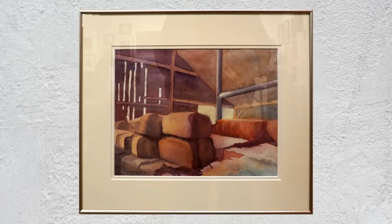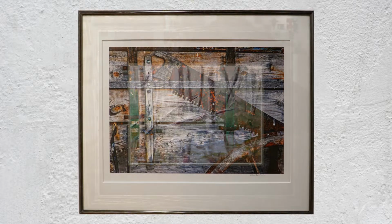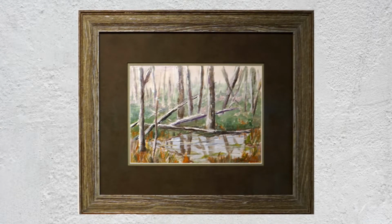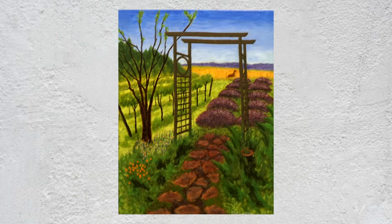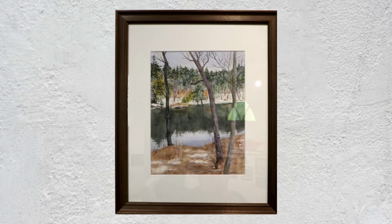Is there such a thing as an Oregon landscape? Maybe there is. It's homey, it's nostalgic, it's rural.